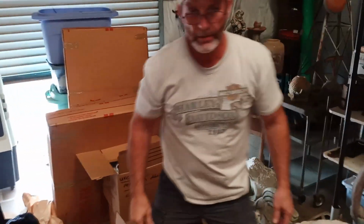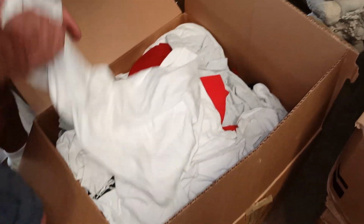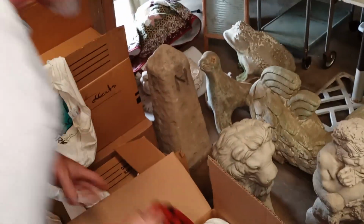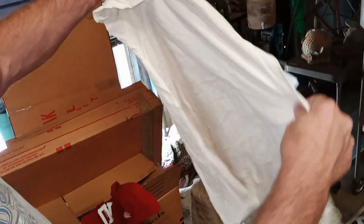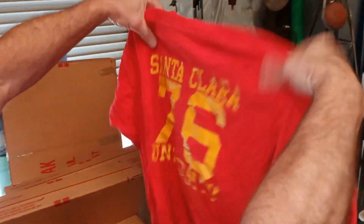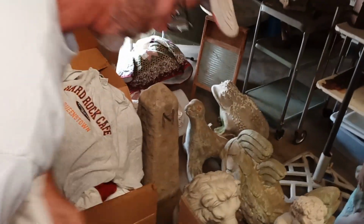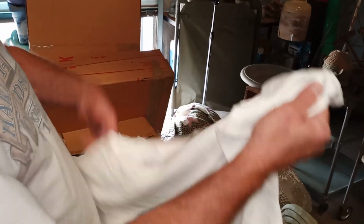Clothes. Oh, this is going to be clothes too, I have a feeling, because I think we opened this one up the other day. Oh, shoes. T-shirts. T-shirts are good if they're the right ones. New York. Sooners. What a weird shirt there. That's cool. San Francisco. Santa Clara University shirt. Cool. Nice. Oh my god, this thing's boxes of shirts. Hard Rock Cafe. Look at these. At $5 a piece, I can tell you right now there's $300 in here probably. Look at this. This is all t-shirts.